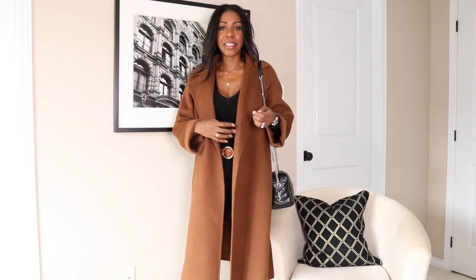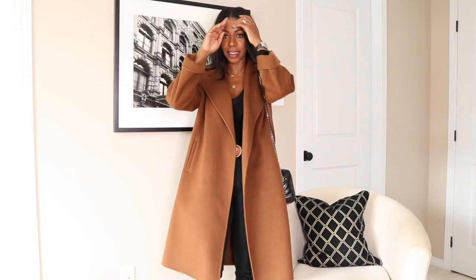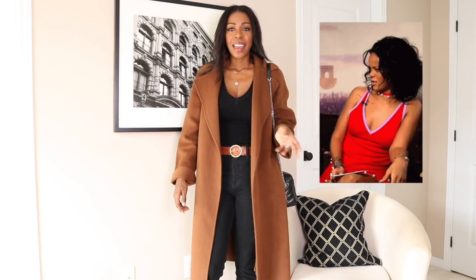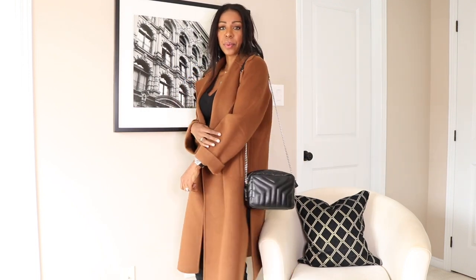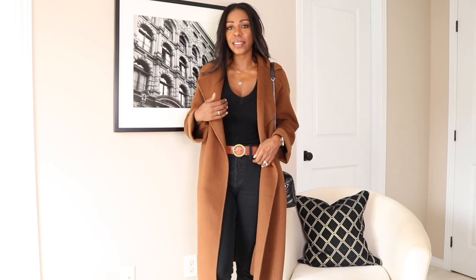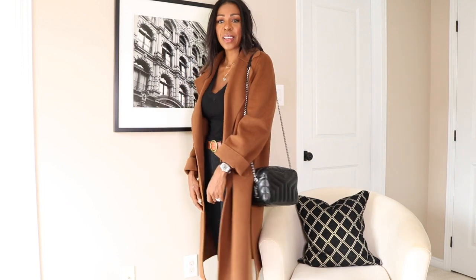Okay, here's a second look that I love this bag with. This is a cognac colored coat that I bought last fall from Zara. It comes with a belt, but sadly it fell off, typical Zara. And I love this coat with this bag. I have a mixture of textures. The color builds on the cognac belt. I love the basic black outfit with the complementary bag.